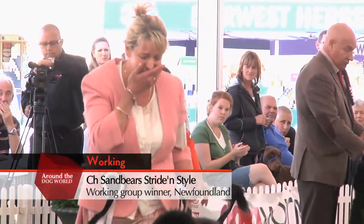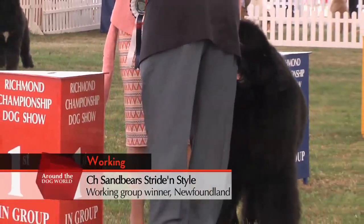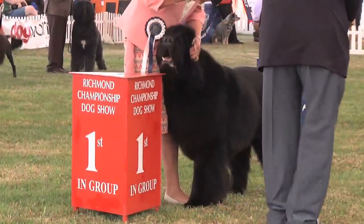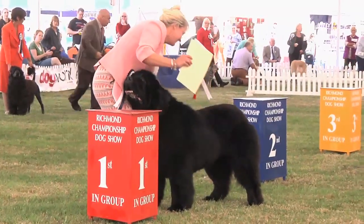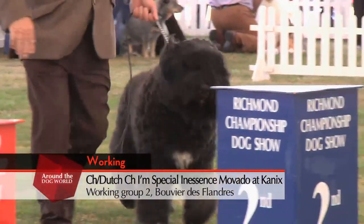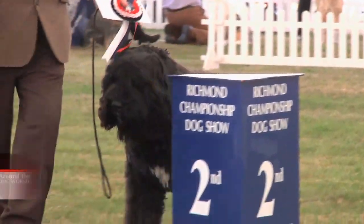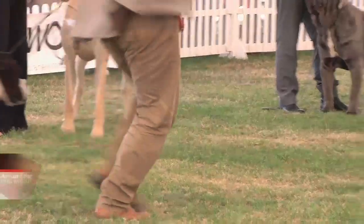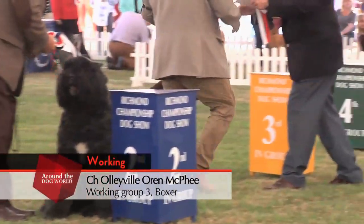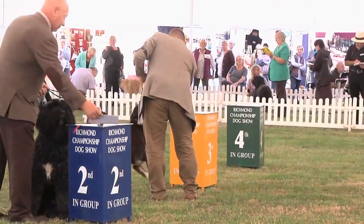Newfoundland, 3870. In the runner-up spot, the Bouvier de Flandres, 4-2-1. The Boxer, 3-5-4-1. Completing the placings, Great Dane, number 3-7-4-7.